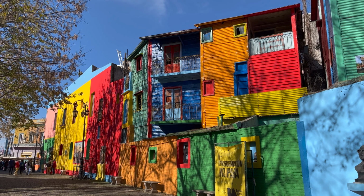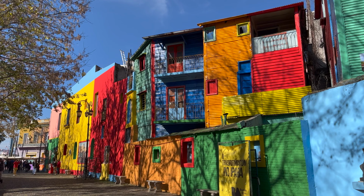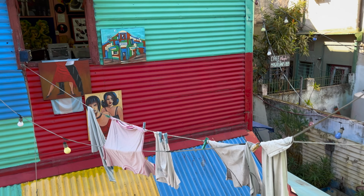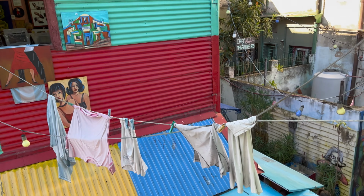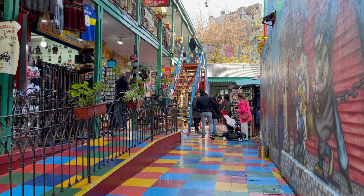Some say that tango was first danced here between two men. You will see some tango dancers while you're having lunch in one of the bars. You can visit the houses for free in La Boca. Enter the galleries where you see all the shops and take the stairs up. This is how you can see how life was before and how they lived.